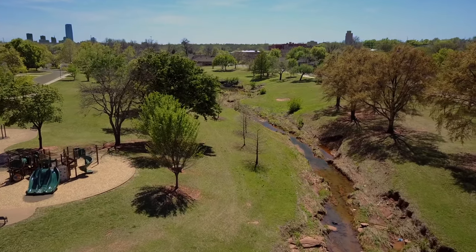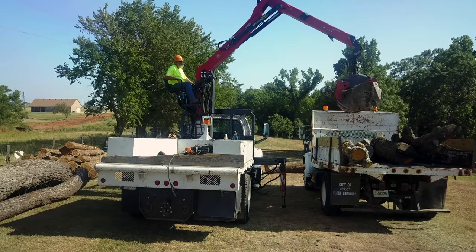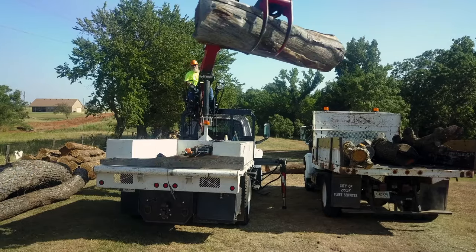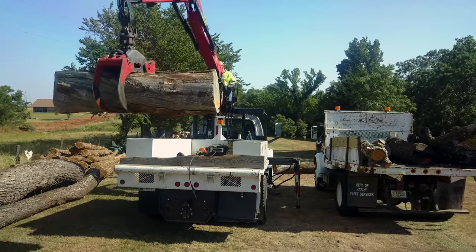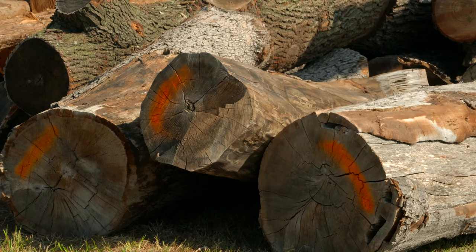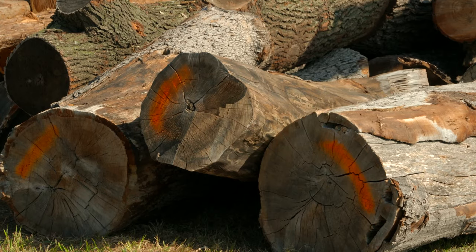Besides all the products, just think about what is not happening. We're not having to haul all this tree off to the landfill, and that's certainly a waste of space. Think about sustainability. If we can make products out of trees that are growing in our yards and in our parks right here in Oklahoma, how great is that? So we're out here just outside of Oklahoma City with a local mill that is interested in using some of those trees that traditionally might have gone off to the landfill.